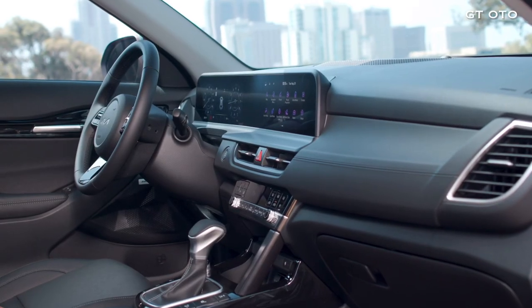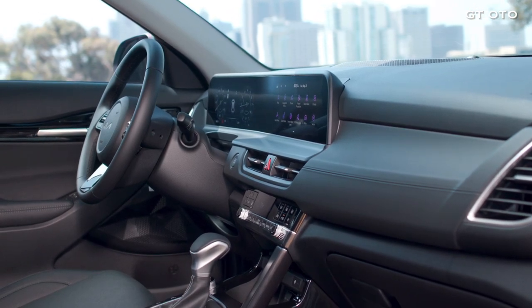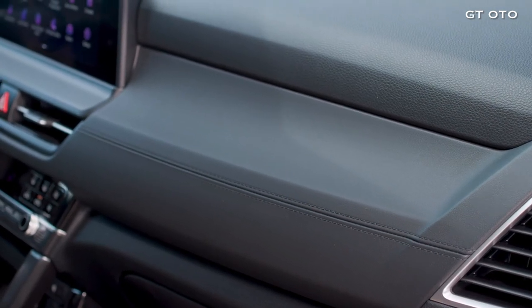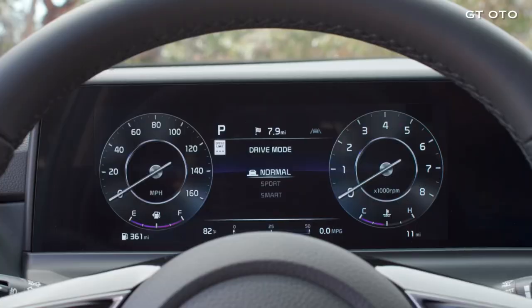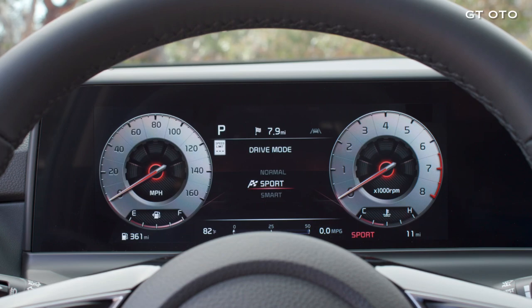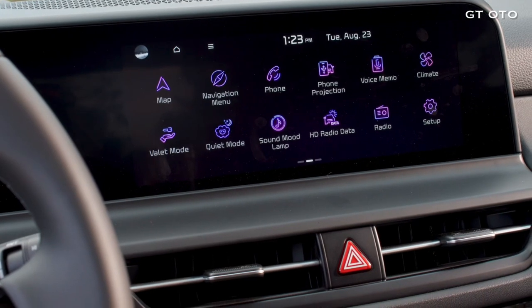The Seltos interior space gives off a futuristic vibe with bright screens and clean, geometric shapes. Available segment-first panoramic screen display that combines the 10.25-inch instrument cluster and 10.25-inch center display. New 4.2-inch instrument cluster with digital gauge upgrade. New dash trim keeps in line with Seltos horizontal design elements on the exterior.